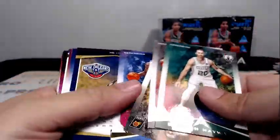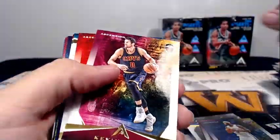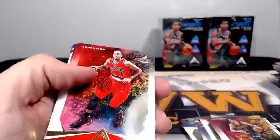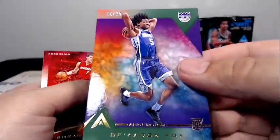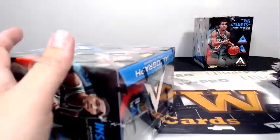Golden Era, Bill Russell. Frank Jackson, rookie for the Pelicans. Making history, Isaiah Thomas. Composure, James Harden. De'Aaron Fox, that one's numbered 24 out of 25, going out to Sacramento. Congrats on that. That does it for box number 10. On to box number 11.